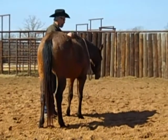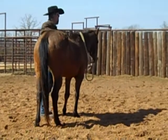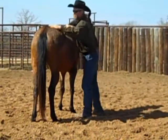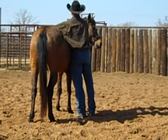Now just putting a little bit of pressure on her wither, just seeing if she can take a little bit of weight there. Nothing too much, she doesn't start jumping around straight away, just gently leaning in there to see if she can cope with that little bit of pressure coming over that wither area.